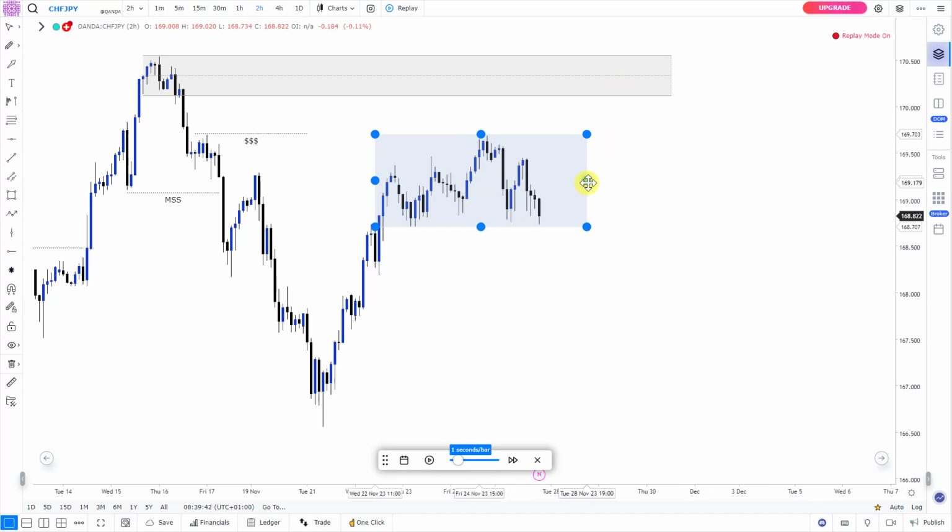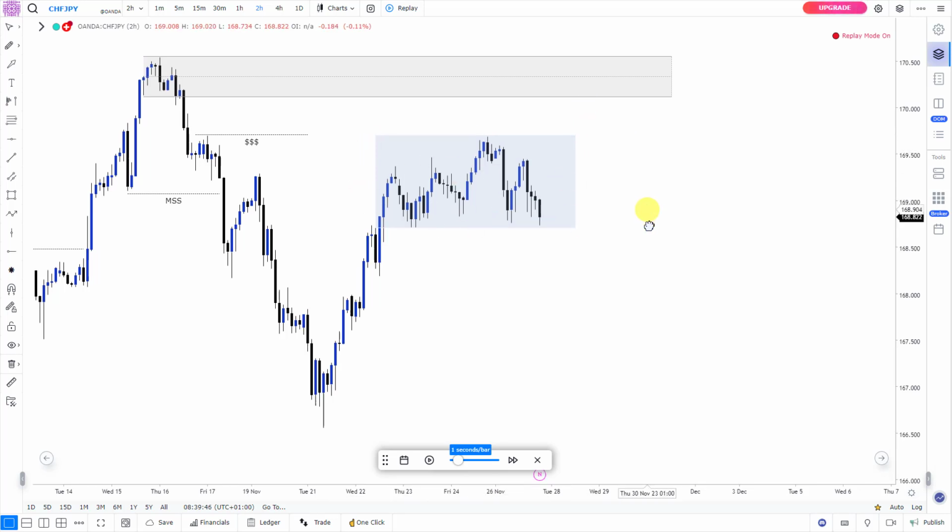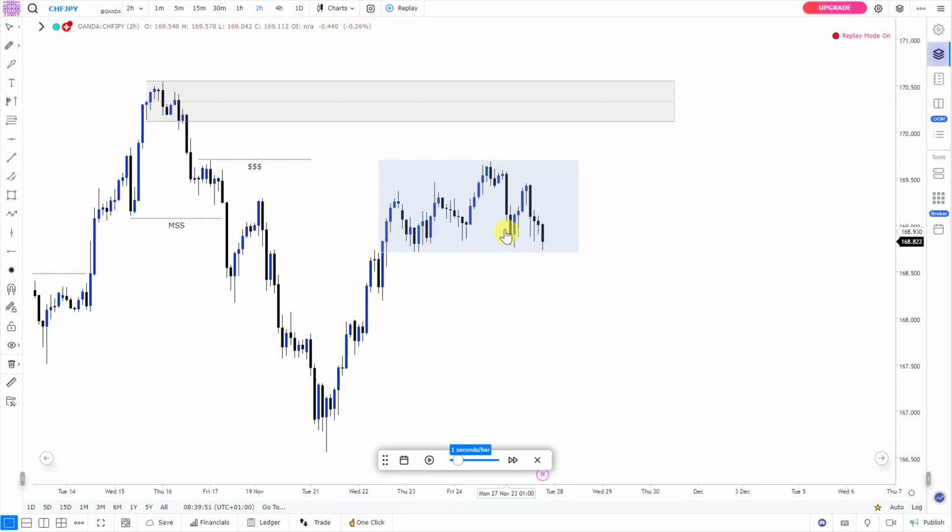If price accumulates before my point of interest, this is one of the things I love to see, because retail traders are going to be trapped at this particular area, especially those who trade support and resistance. They're going to see this low as their support and the high as their resistance area. So when price comes to this low, they're going to look to trade to the high, and when price comes to the high of the range, they're going to look to trade to this low. So this is what support and resistance traders are going to see.